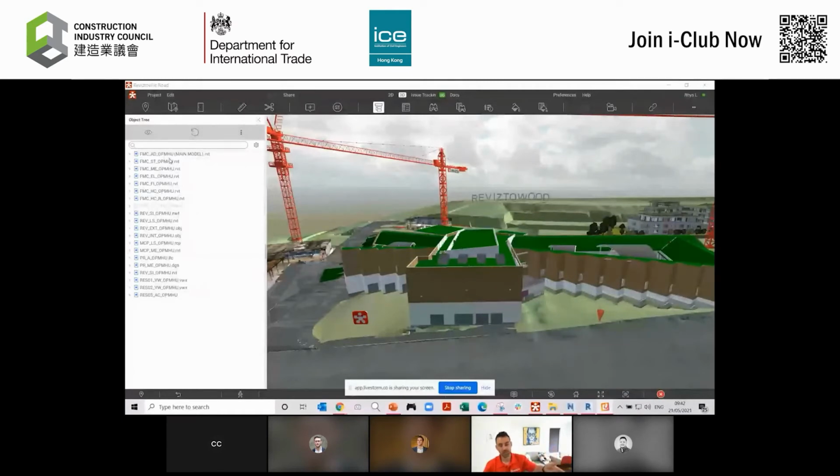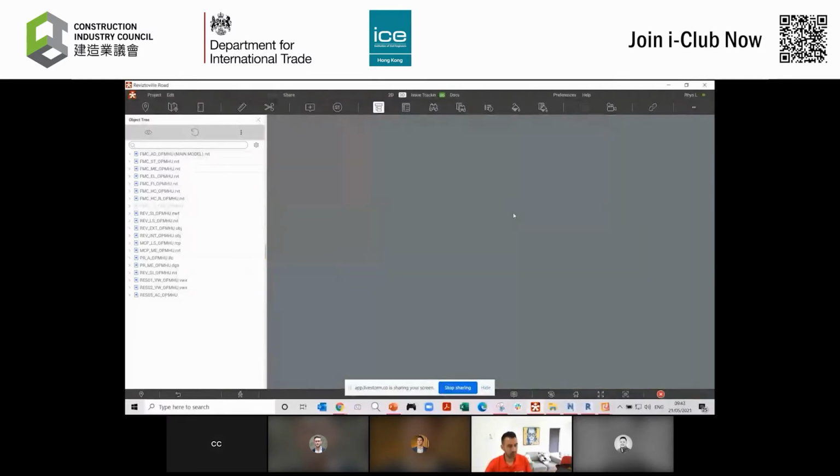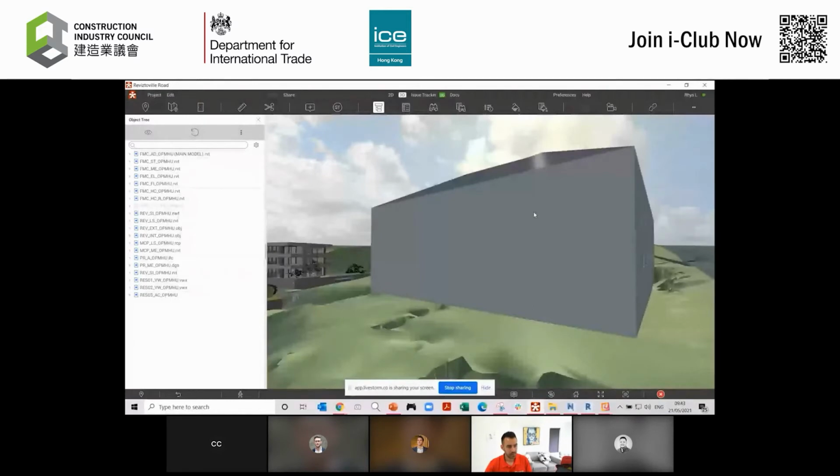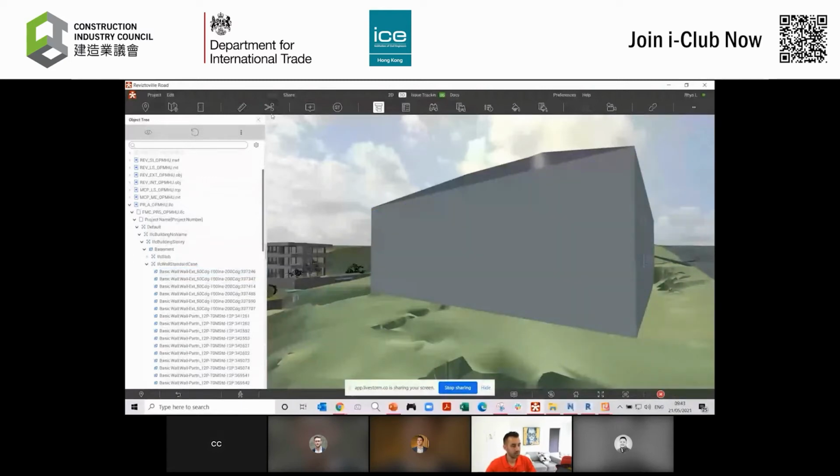Interoperability: on the left-hand side here in our object tree, we can start to see there are lots of different file formats. We have Revit files here. We also have point clouds. We've got our 2D documentation, DGN, you name it. There's pretty much everything you can imagine here. But if I just take a look over here and click on that wall teleport, let's double click and see what we've got here. We've got an IFC, and within there, I just cut a section through here.